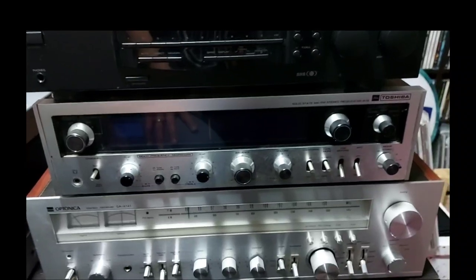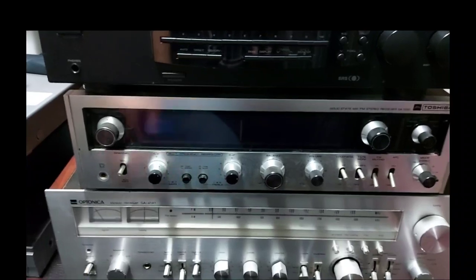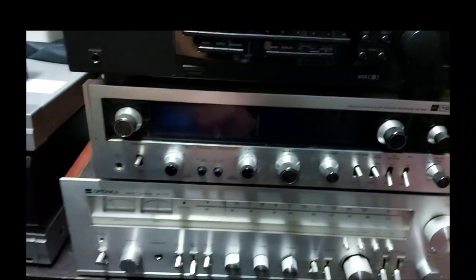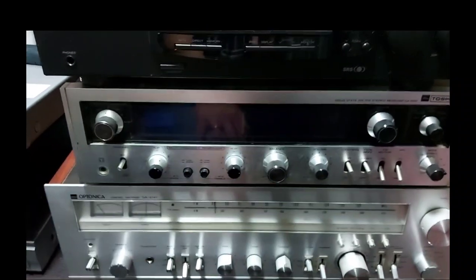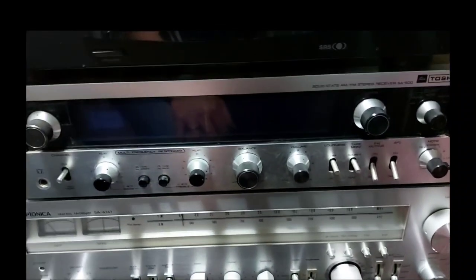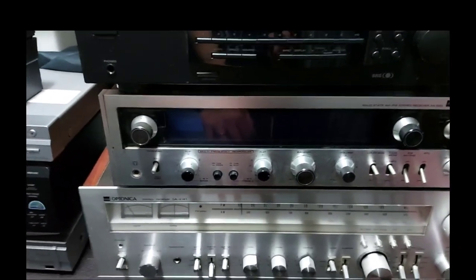So this is a Toshiba quad amp that I got at a thrift store a few months ago. And now I don't need it because I have another way of listening to quad, as you saw earlier. But this must be early 70s, I'm guessing. It's an SA500. Works perfectly, but I've got to do something with that because I don't need it anymore.